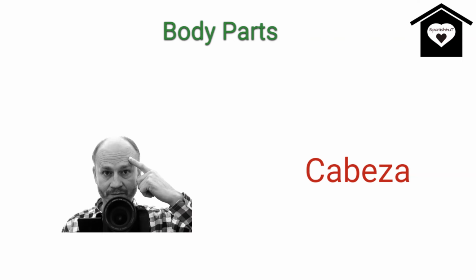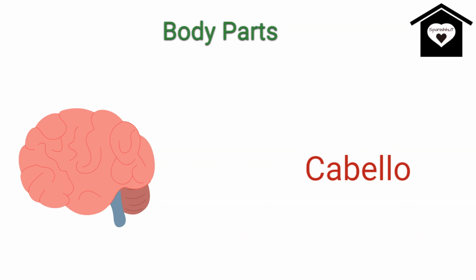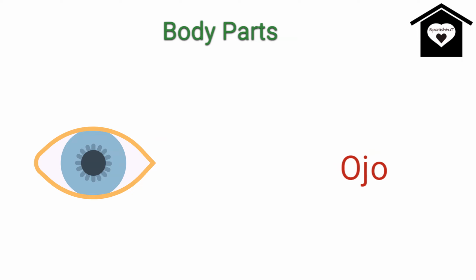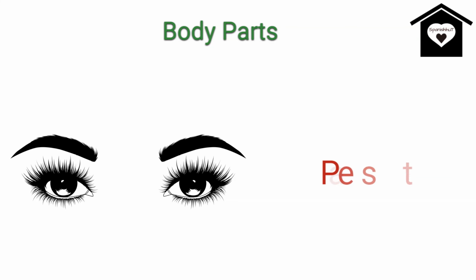Next one is forehead. We pronounce it as frente. Hair. We pronounce it as cabello. Brain, we pronounce it as cerebro. Eye, we call it as ojo. The next one is eyebrow, we call it as ceja. The next one is eyelash, we pronounce it as pestaña.